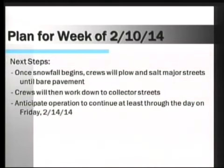At this point, because the timetable keeps shifting, I'd put on here that we anticipate continuing the operation through at least Friday. I would say that's probably a safe bet now that the timeline for the storm has been pushed back. The good news is that Friday's forecast currently is for highs in the upper 40s with a chance of rain showers, which, if that were to come to fruition, Mother Nature would help us out tremendously. So I suspect the pushing operation will continue at least through Friday and possibly into Saturday as we try to get all of our streets cleared.